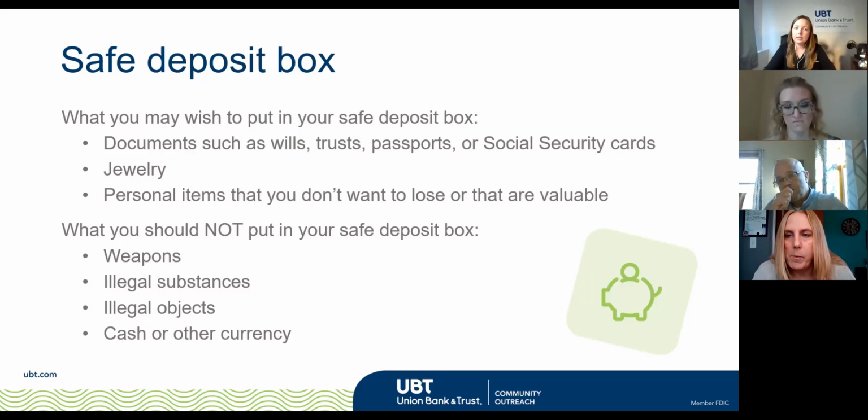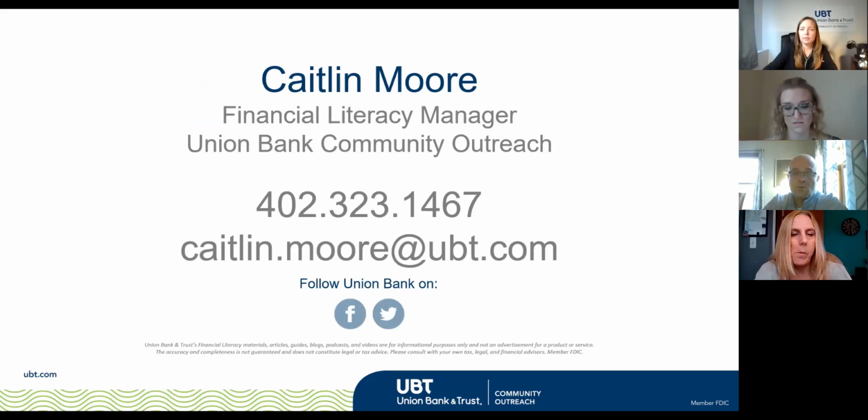I say that because if somebody got a hold of your key, they could go to your box. We do ID checks and things like that, but some people can figure out a way to get into your box. So we don't suggest putting things in there that aren't insured. Now you can insure your jewelry through other insurances, things like that. Social Security cards can be reprinted. So that's really not a problem, but just know that whatever you put in your box is not the branch's responsibility, but it is very safe. That's why people use them for that reason. Great question. Thank you. Yeah, no problem. Any other questions as we move on?